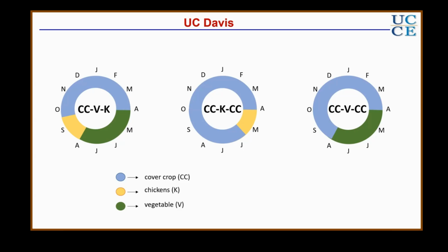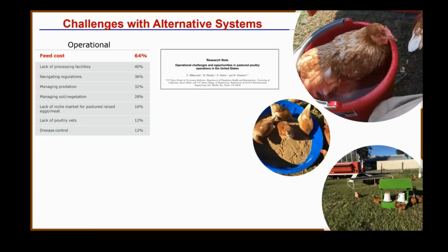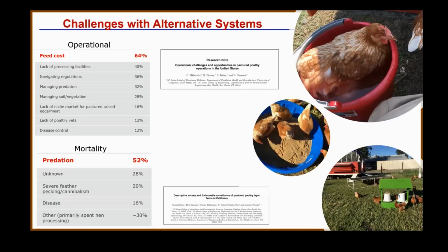I already talked about this, but I just wanted to highlight again what some of the challenges are. Feed cost is the biggie. Lack of processing facilities in California is a challenge. There are options there, but predation is also a big one, and that's where that hardware cloth comes in.